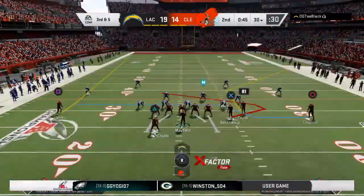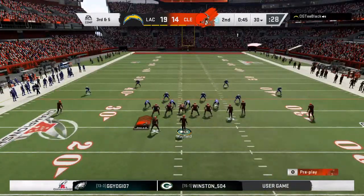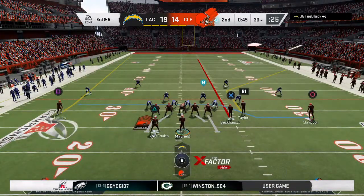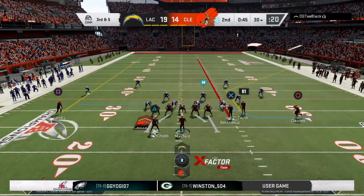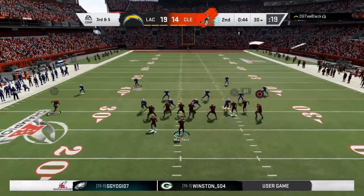An extra defensive back on the field for the Chargers now on 3rd down. Point it right. Mike 27, Mike Smith. I smell fear in that offense. I smell fear in that offense.